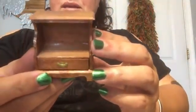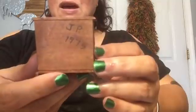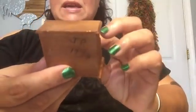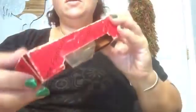Okay, now this is the next piece. And you could tell somebody did this. Somebody actually made this by hand. They even put their initials, JP 1975, in the back. This might have been one of those kits that you can get. I have a few of them. I haven't even tried to put together yet, but this is going to look really cute in a room.